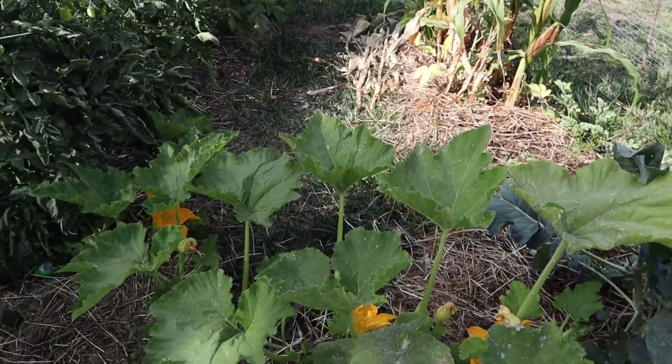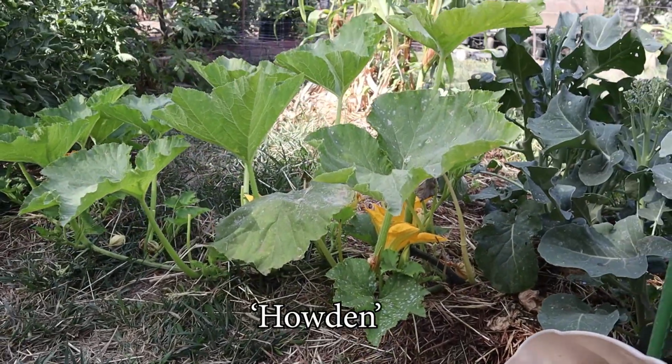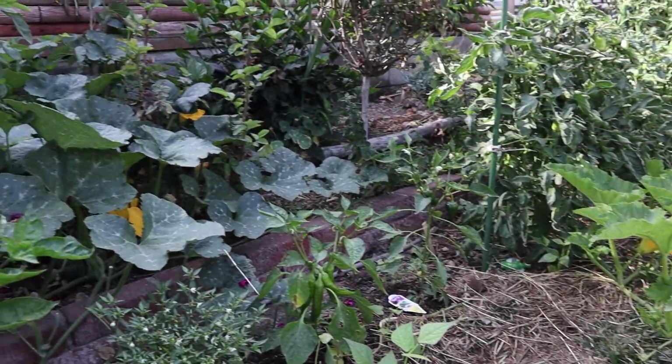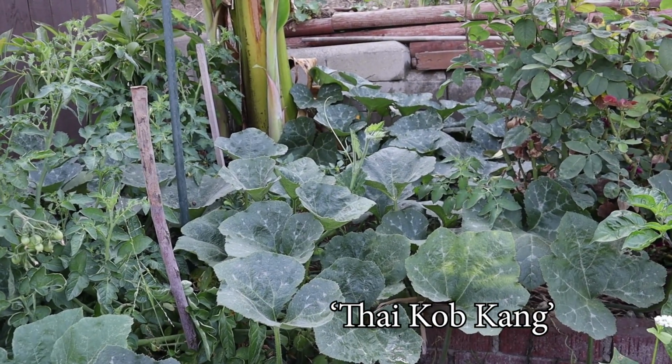Down below our gherkin is a pumpkin that we're growing for Halloween. It's called Howden. And then as we pan this way, we have another type of pumpkin, but I guess rather it's called a squash, called the Thai Cob Kang.